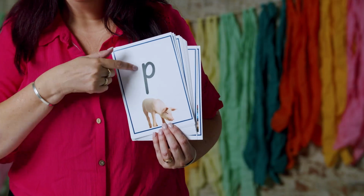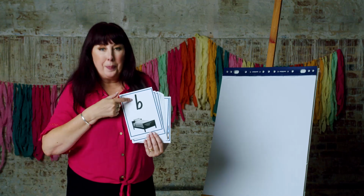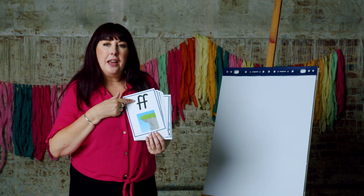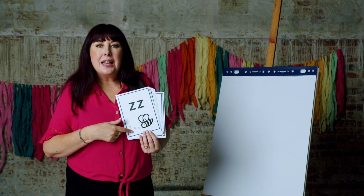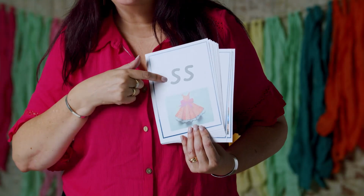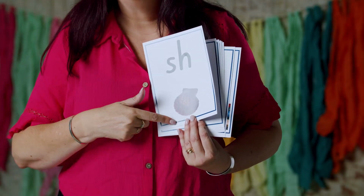P, pig, p. H, hat, h. B, bed, b. A double F, cliff, f. Double L, bell, l. Double Z, buzz, z. Double S, dress, s. CK, duck, k. SH, shell, sh.